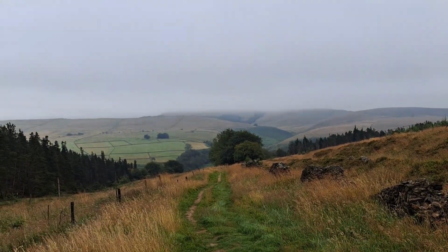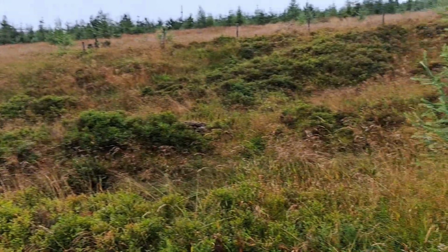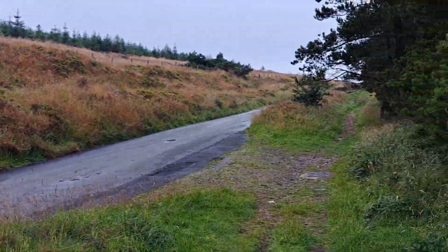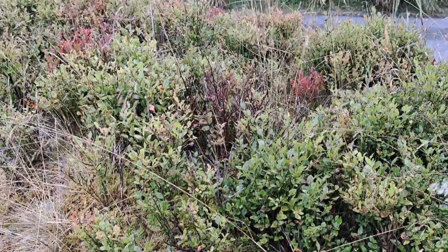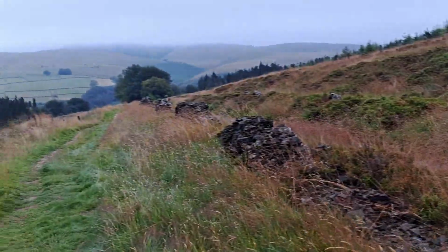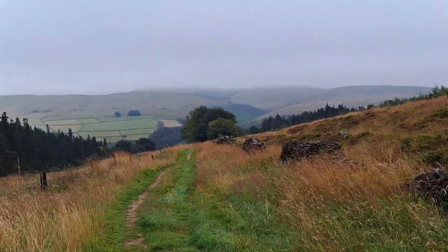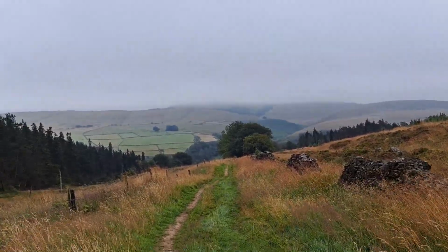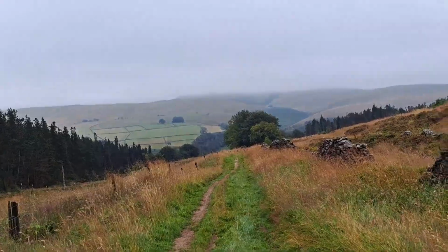Oh, sorry, camera was a bit wonky there. There's bilberry bushes everywhere. Saw a lady collecting them before. Right, so if my phone runs out of battery, I'll see you back at the boat. If not, I'll try and get a couple of little more bits.